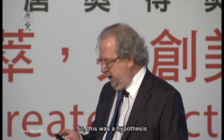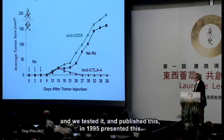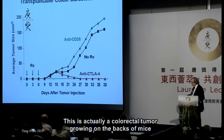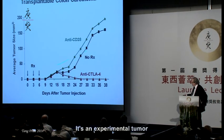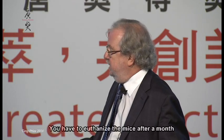And so this was the hypothesis, and we tested it and published this in 1995. And this is actually a colorectal tumor growing on the backs of mice. It's an experimental tumor. You can see the size of it here. Check the tumor, it grows. You have to euthanize the mice after a month.